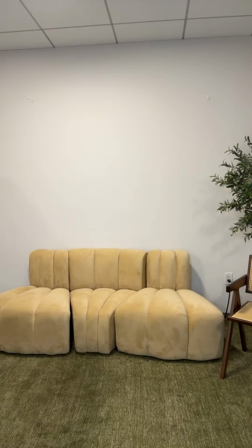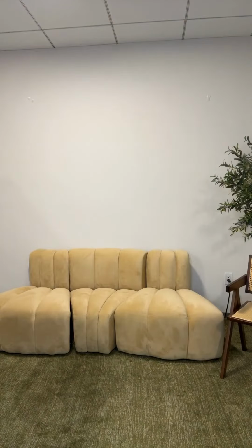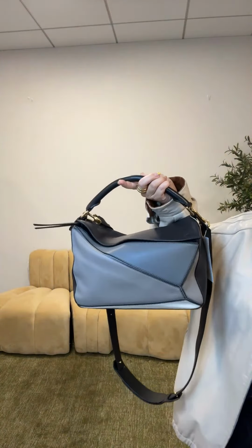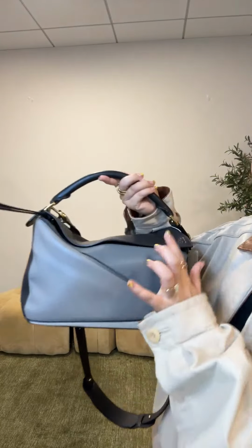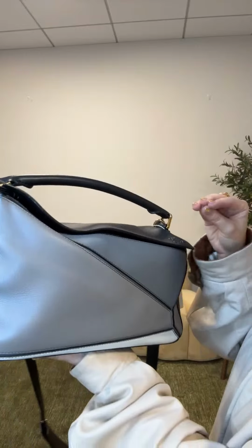Okay, let's see. I'm going to do a Loewe piece next. Loewe puzzle, no stranger to our drops, will not be a stranger if you go to our in-person pop-up as well. This is the most requested Loewe bag that we have been asked to source the entire year. So this one is a size medium. She's called the puzzle, and this was actually a tricolor. And let me get up close so you can actually see the color story.